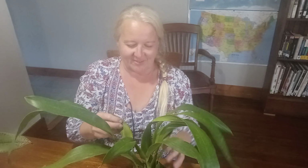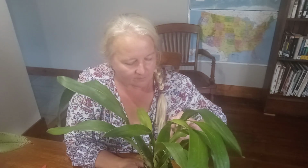I'm trying to think what it was. It's going to drive me mad now. I'll have to go back through. I can't get into my phone because I'm using my phone to film. Obviously, it's an Oncidium variety. I'm just going to have to go back in and check, so it's even more of a surprise for me. I really don't know what it is. Not sure. There it is.